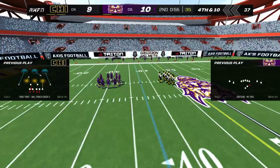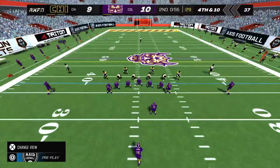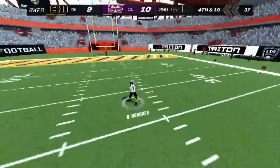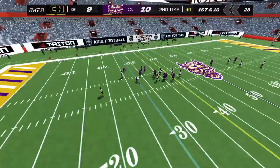I think that's a good call by the coach. There's still a lot of game left, and you don't want to force things and make a mistake here. Wilson punts it away. Fielded at the 22, and he's brought down after a return of 6.